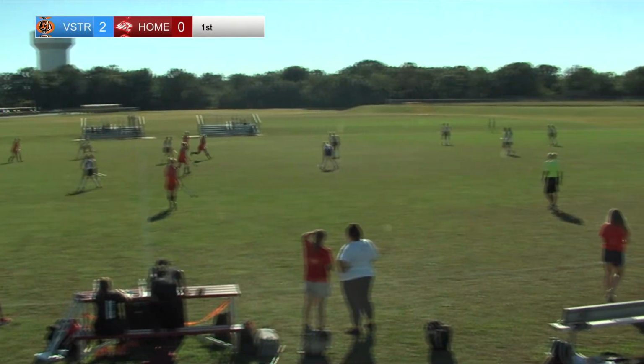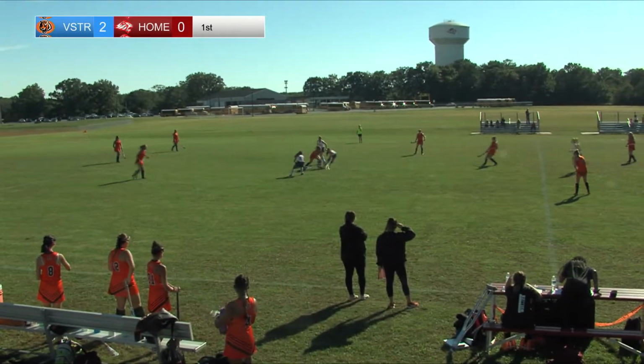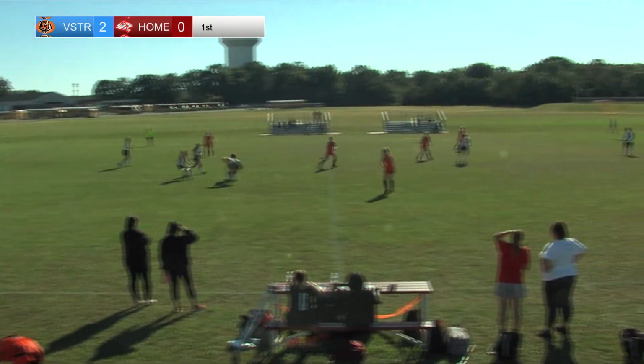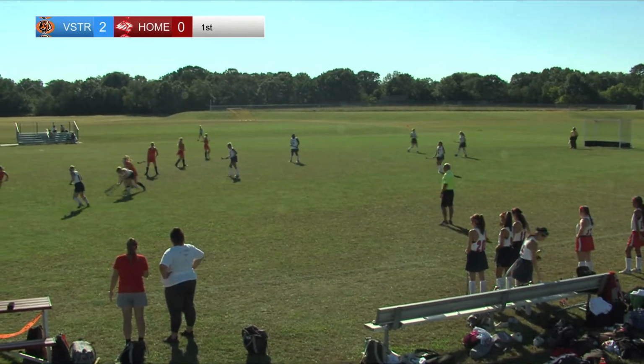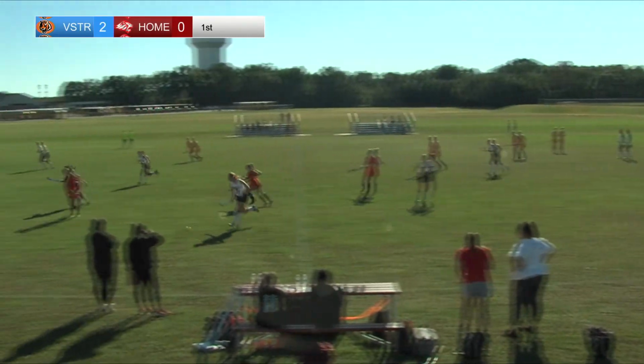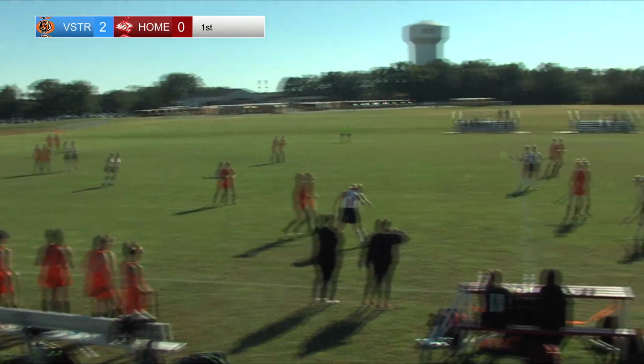Got the start to the second quarter. Liberty ball. Great hit up the field. We got Carly Costelli. Got the ball away from Barnegat. See what we do with it.